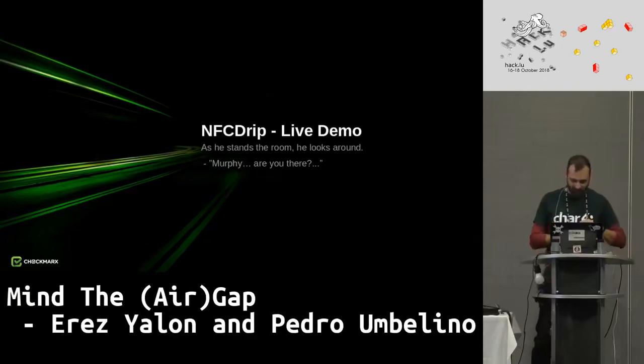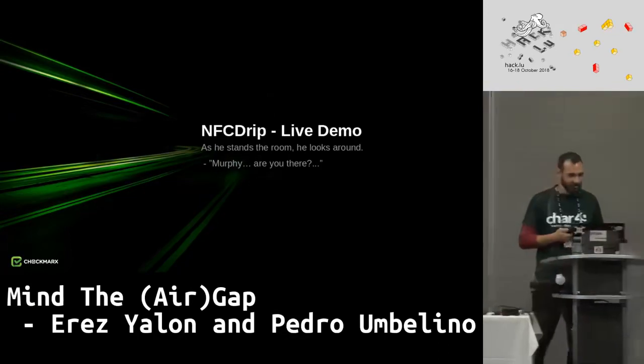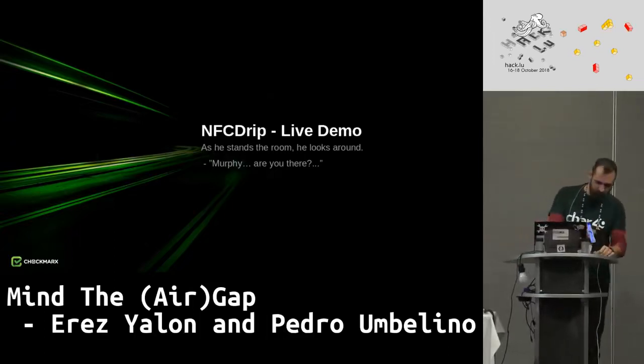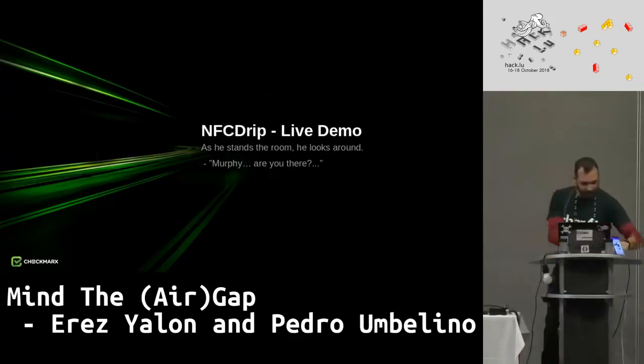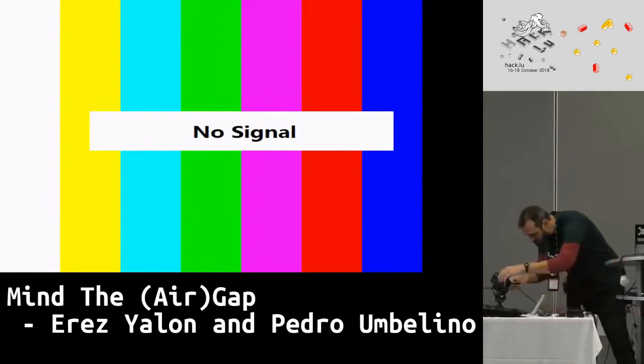So this is the attacker. The application is called NFC Drip. The plan is to open source it, and then you can play around with it. So this is the emitter part. I'm just going to put it here. Unplug this. And let's see if it works.